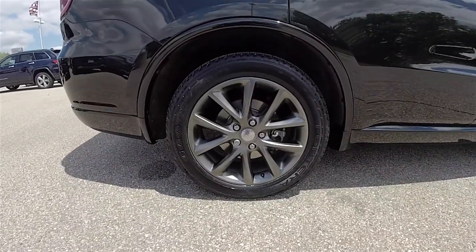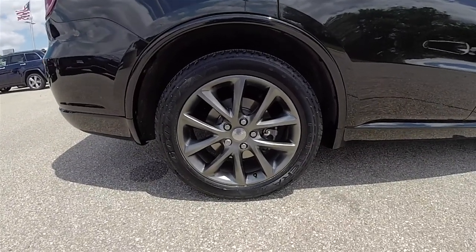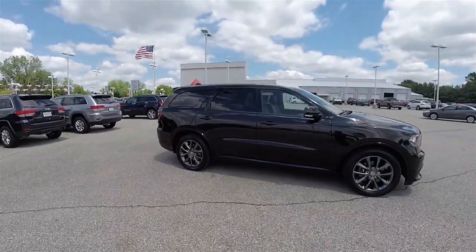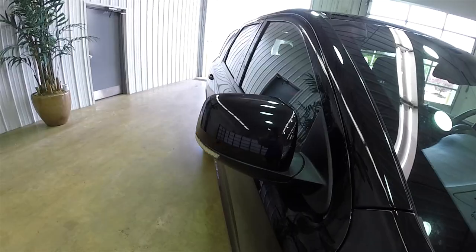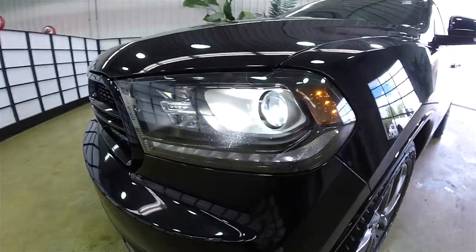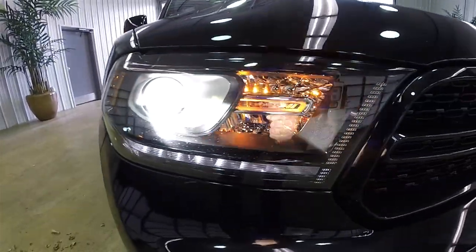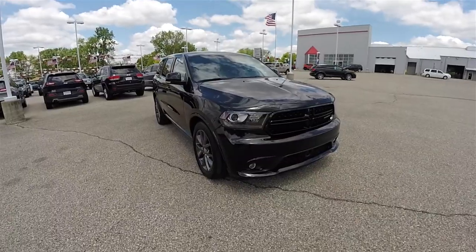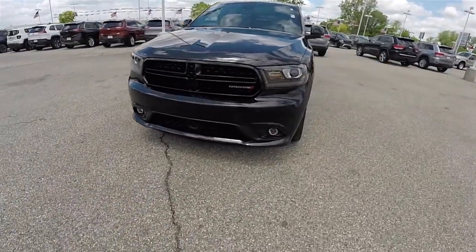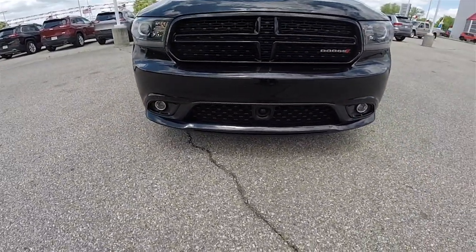20-inch hyper-black aluminum wheels on 265/50R20 Goodyear Forterra HL tires. Side view mirrors have LED turn repeaters. Up front, xenon high-intensity discharge headlamps with blacked-out bezels. We've also got halogen turn indicators with the Dodge monocle. Down below, projector beam fog lamps, the Dodge Performance front fascia.